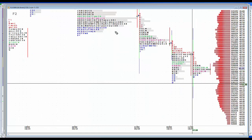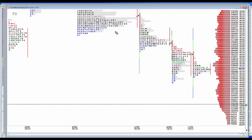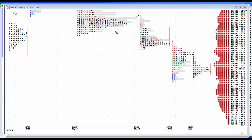Lower, so 44.75, 45, that's where support is, and that's buy 1. Break that, I think we can get down to 44, so 44, 44 and a quarter, buy 2. On the upside, last rotate up stopped at 45, so 50 to 75, sell 1, that's where resistance is. The numbers are pretty tight, pretty close to 46, 46.25, sell 2.